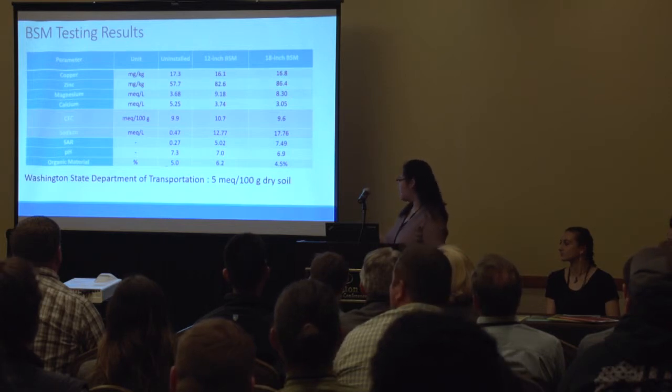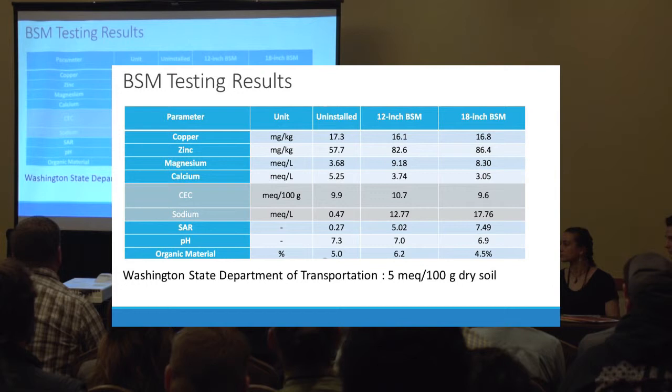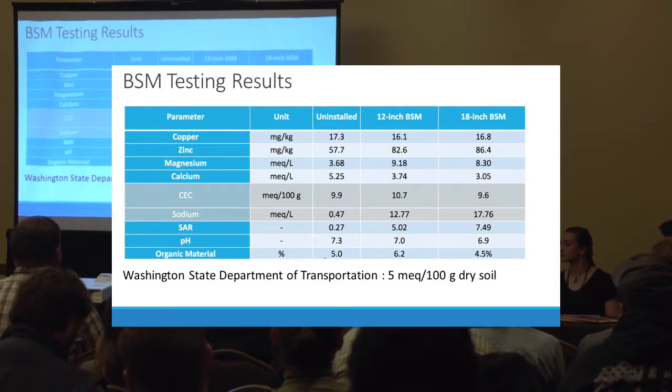Another thing that we were looking at was the sodium. There was an increase in sodium in the media over time. Studies have shown that sodium loading from deicers can affect pollutant removal, and it could actually release pollutants that have been held in the media.